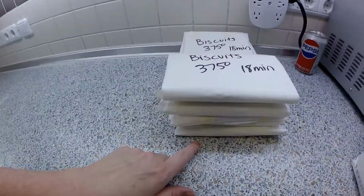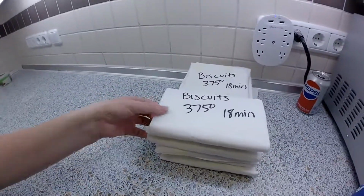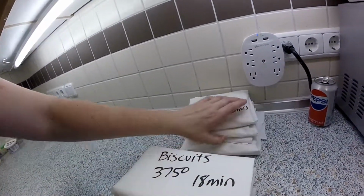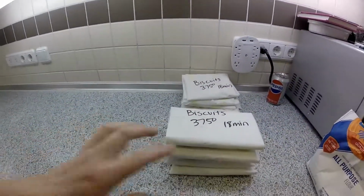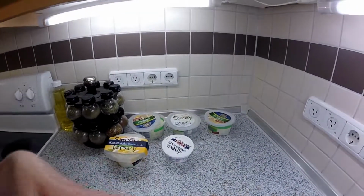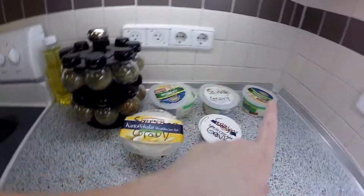Almost done. We have all of our biscuits here. I don't even know how many packages. 1, 2, 3, 4, 5, 6, 7, 8, 9. So 9. We put 6 biscuits in each package. One package has 7 just because of the odd number at the end. And then gravy. We normally do double this amount, but this time we only did 1 because we still have a few in the freezer. So we have 5 things of gravy.